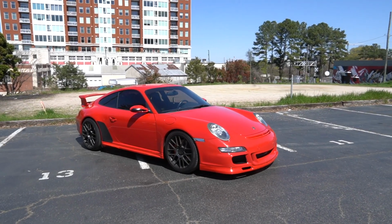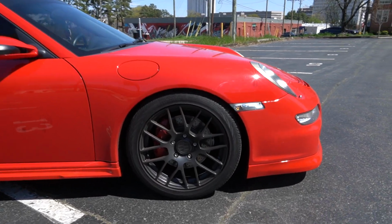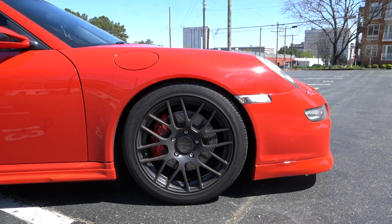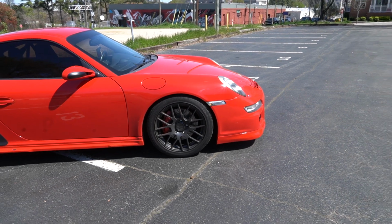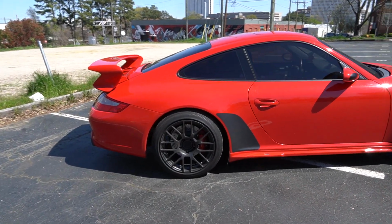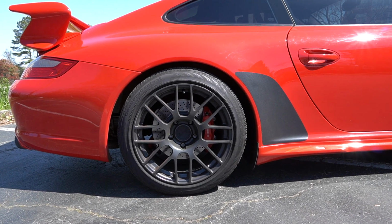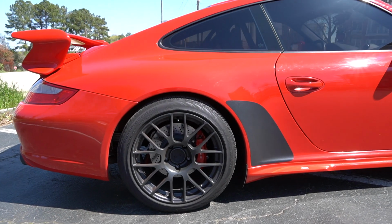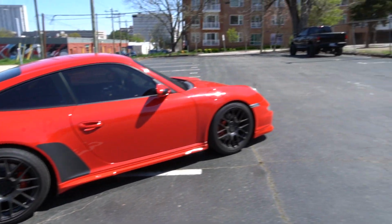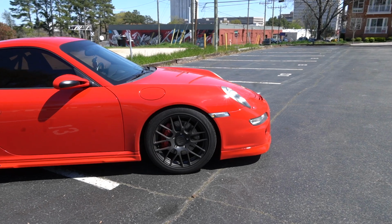You will notice it is not on the OEM wheels. These are some just like Fitment Industries wheels. 911 specs are really hard to come by in wheels and such. They're also a really weird bolt pattern, so Porsche of course had to be different, and these are 5x130. This is going to be something like 18x12 in the rear plus 60, and then the front they generally rock around 18x9 plus 45 to 50 or so.